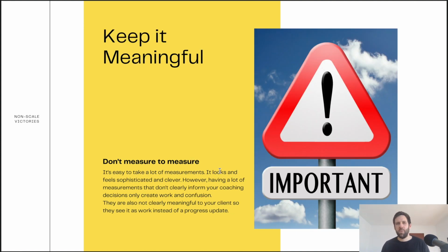It's easy to take a lot of measurements because it feels sophisticated, it feels clever, it feels comprehensive. But if you have a lot of measurements, you have to think through all of them and have to decide, what do I do with that? And if I have a lot of meaningless measurements, I'm just doing work without actually having a coaching process. Oh, a change in this scale means I have to do this. So fewer measurements are the key, but they have to be more meaningful. You have to know a change in this scale means we are doing this. That's the key. Every scale gives you important information that informs your coaching decision.